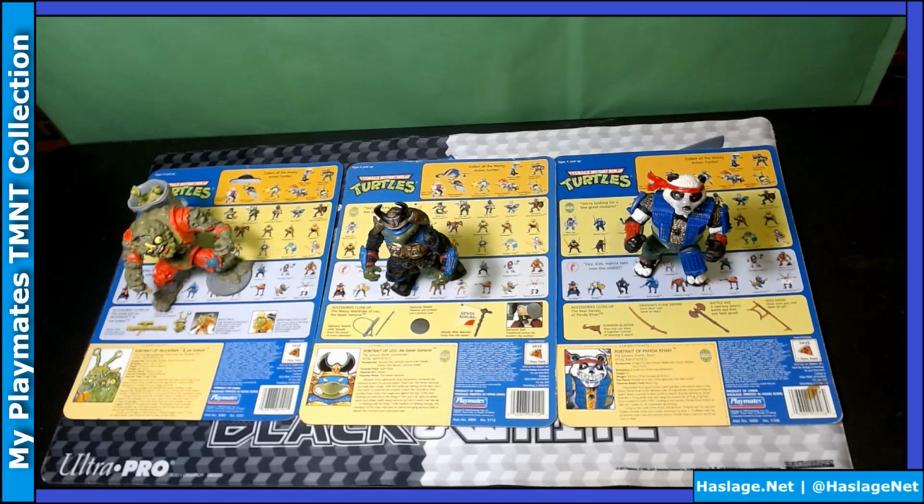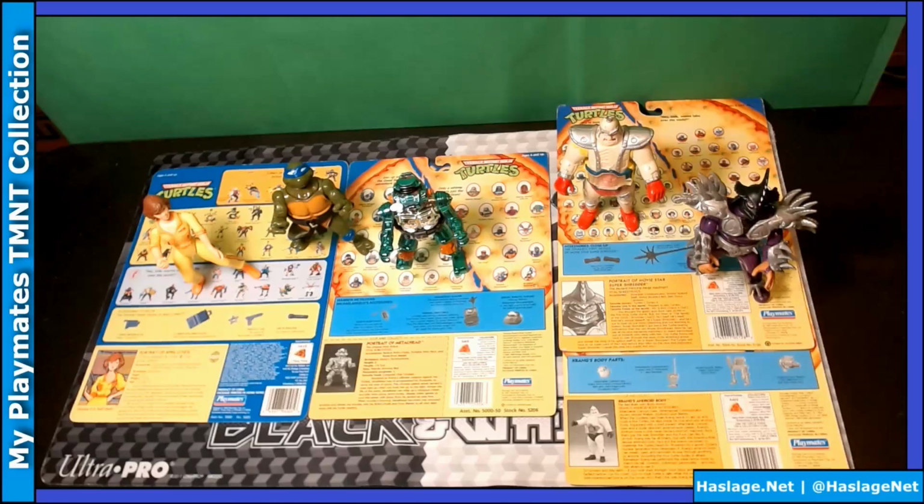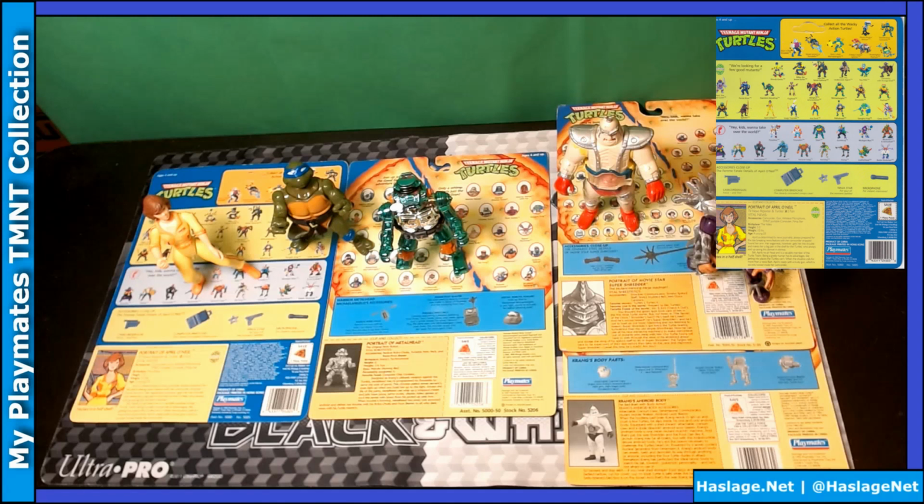And as I was trying not to get toys that looked exactly like my brother's, I ended up grabbing Samurai Leo, which looks kind of cool. And then, of course, my brother had Yoshi Yojimbo, so I grabbed Panda Khan. Contrary to their order, April O'Neil was actually the second most recent figure I bought, Ray Fillet being the newest.